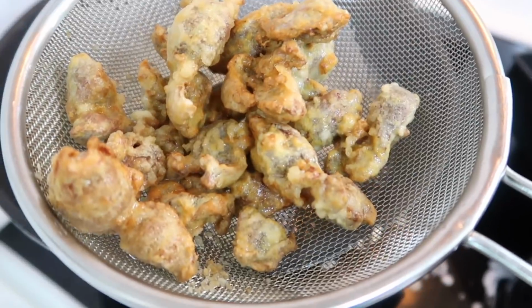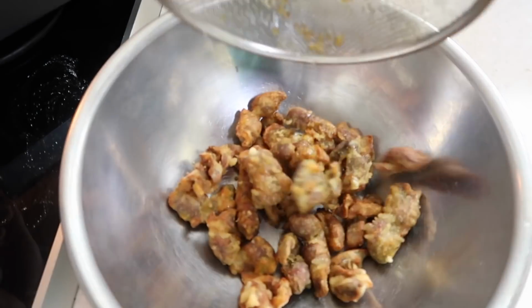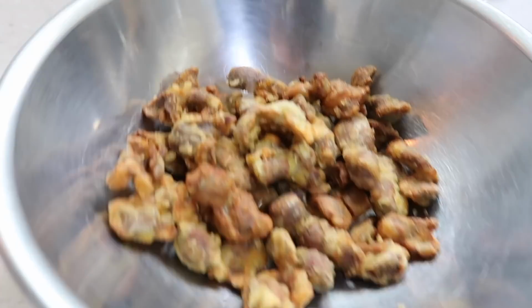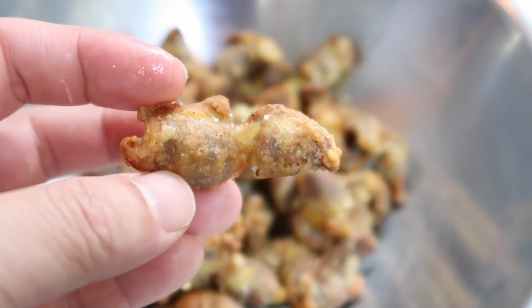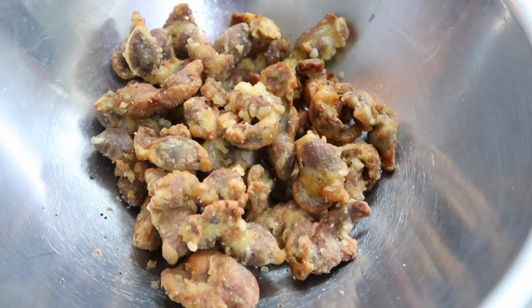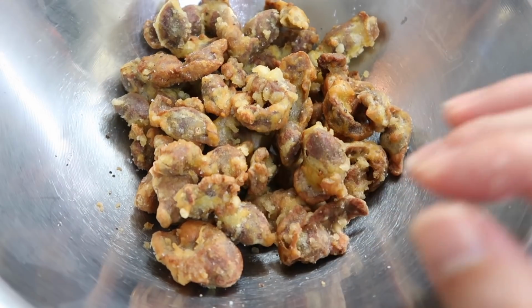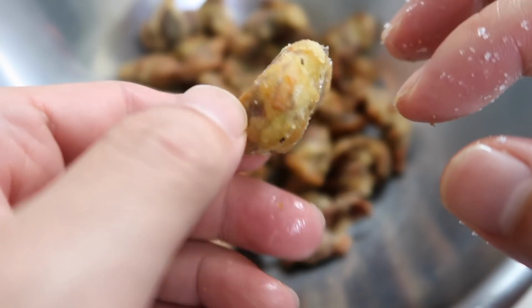Wow, take a look at that, guys. Beautiful. While they're hot, give them a good amount of salt, then a little bit of black pepper. Look at this beauty. Woo! Oh my God. Seasoned perfectly. There's no smell of gaminess anywhere. Perfect amount of batter. It's not bready or anything like that.